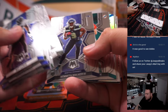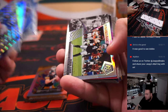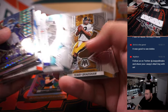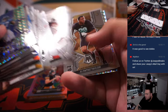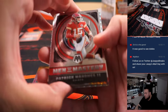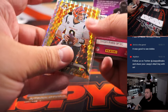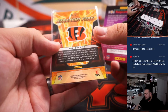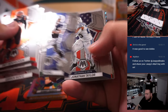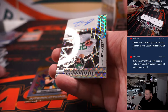A lot of cardboard dust on this one. Wanda Robinson, Joe Montana. Straight fire. Actually, the straight fire answers look really cool, I will say. Burrow. Then we got one more auto coming up. Jeremy Rucker.